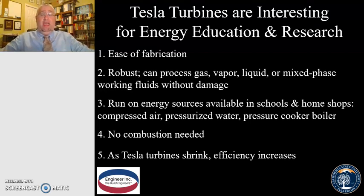So for me, Tesla turbines are interesting for thermodynamics and energy education. But they're also interesting for research. The interesting aspects of them include the following. The ease and low cost of fabrication, and the robustness of Tesla turbines. They can process gas, vapor, liquid, or even mixed phase working fluids without damage, which is great when you're running an environment like mine where the students are remote, and so the teacher is not there to tell them not to do certain things. Tesla turbines are quite robust in those situations.